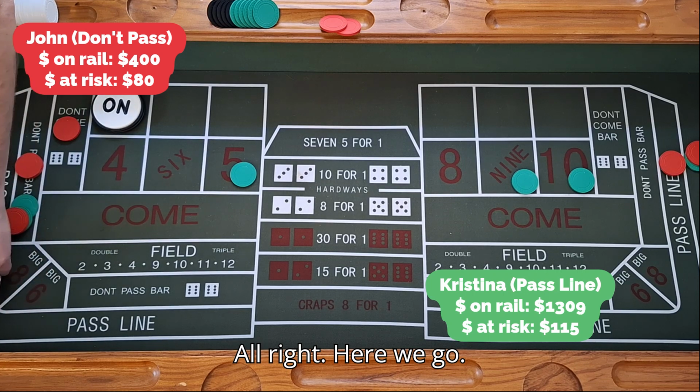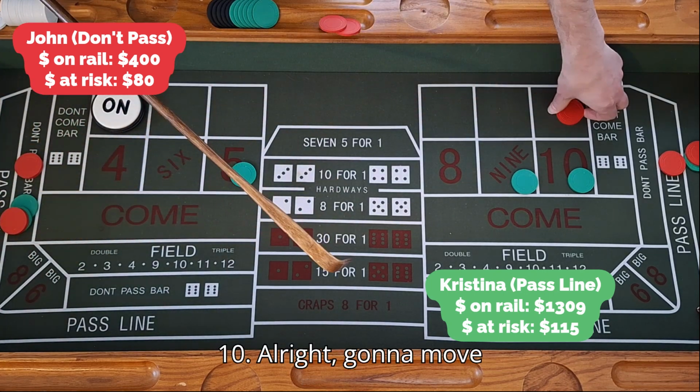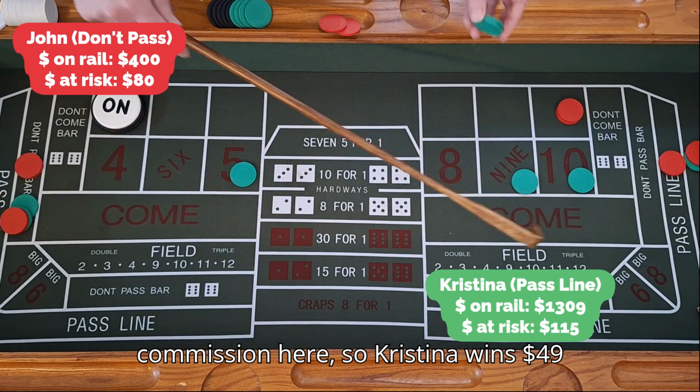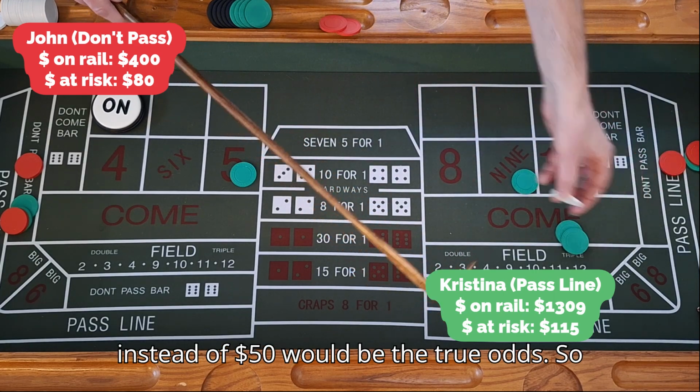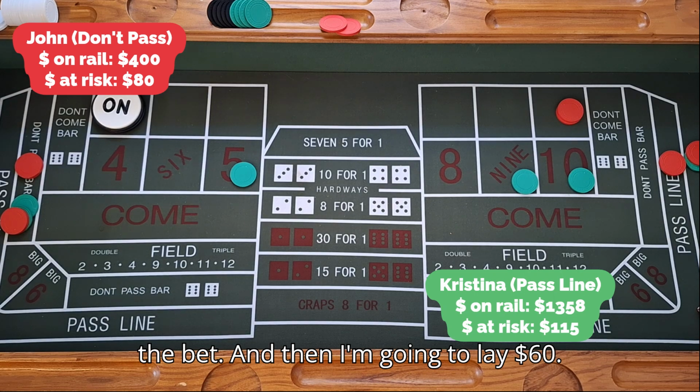All right, here we go. 10. All right, I'm gonna move that there for now, so that it's a $1 commission here. So Kristina wins 49 instead of 50, which would be the true odds. So this is the casino's profit for taking the bet. And then I'm going to lay 60.